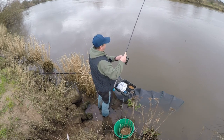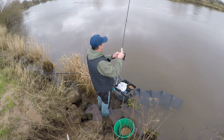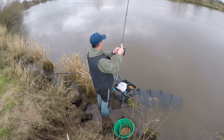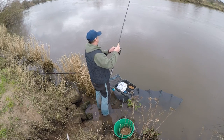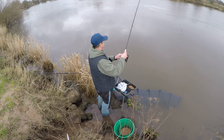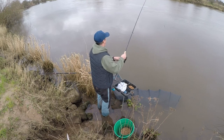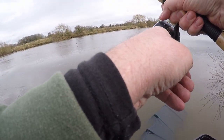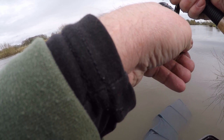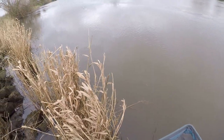Feels a heavy fish. I've got 3.5 pound line on and I've got a 16 wide gape hook on. I think it's a big chub, and it's a good chub as well, a proper one.